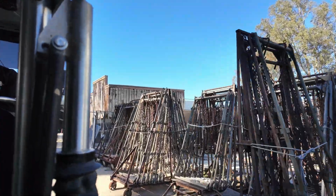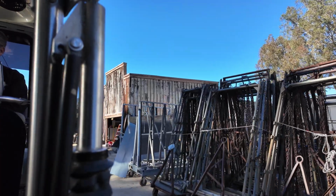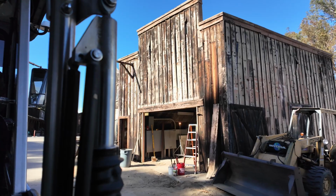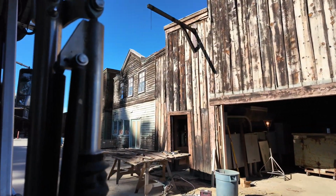We're coming down what we call Denver Street, and at the very end here on your right, some of our oldest Western sets out on our lot. Some big barroom brawls happen right here. You're just going to stir things up here.